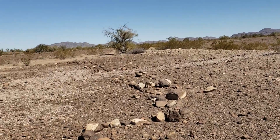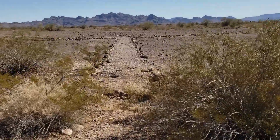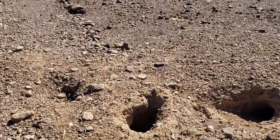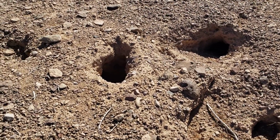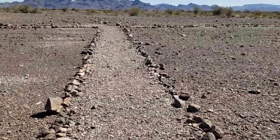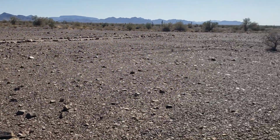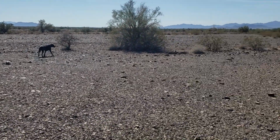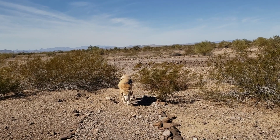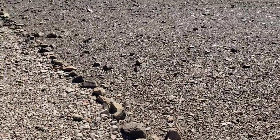Let's take a look at some other things. Looks like some rabbit holes or rodent holes, which looks kind of sketchy. Good place for snakes to be. Speaking of which, where are my dogs? There's one of them. There's the other. Smart. Leave those snake holes alone. All right.